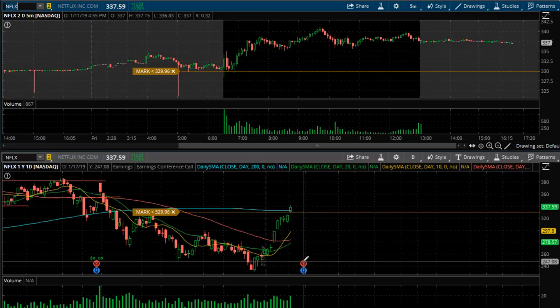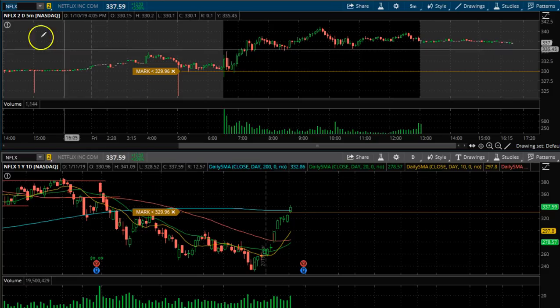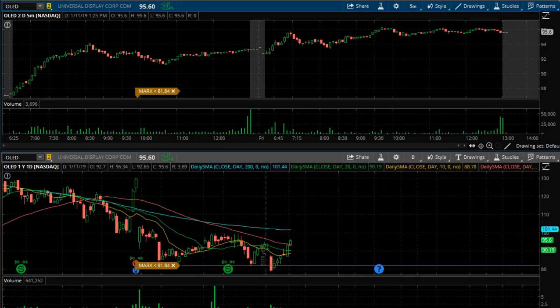The announcement, you might get a little bit of backtesting, might be some opportunities, but I'll definitely be watching that one as we move forward. Another one I'd like to take a look at is OLED. Now, OLED has been incredibly weak, even before the market corrected, this thing has been pretty weak.